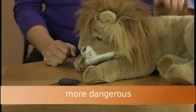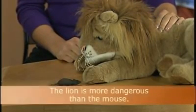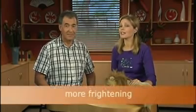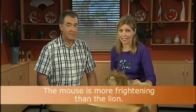Here are two animals. Which animal is more dangerous? The lion or the mouse. The lion is more dangerous than the mouse. Which animal is more frightening? The mouse is more frightening than the lion. I don't think so. I think the lion is more frightening than the mouse.